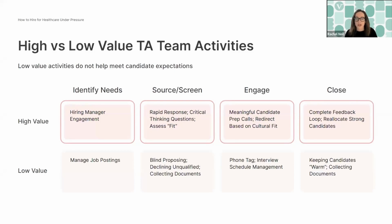We really want to move away from sending out blind proposals to lists of unvetted leads. As a side note, healthcare professionals are currently being inundated with these blind proposals, and it's ultimately leading to what we call in the industry alarm fatigue, so to speak. So really shifting our focus into screening candidates based on higher level critical thinking assessments, and then being able to connect with them in a timely fashion.